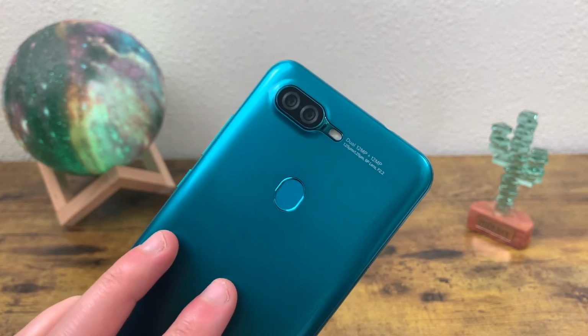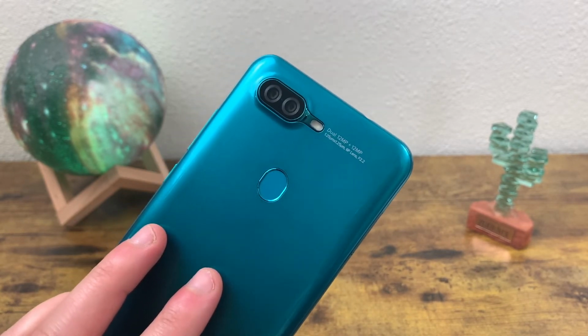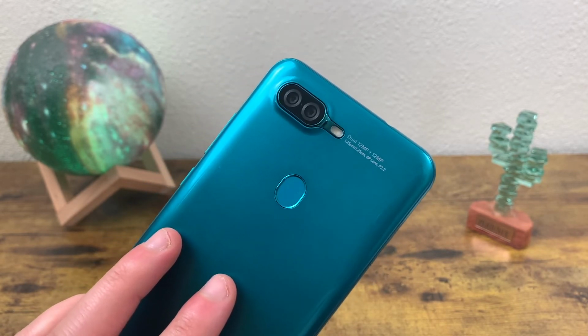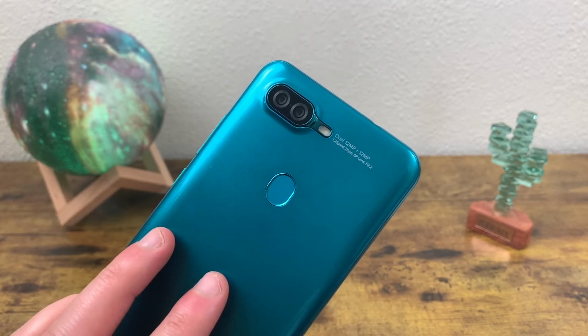So if you're a more casual user of the camera and you only take a few pictures here and there, maybe for social media or something like that, then this phone's gonna be perfectly fine. But if you're a more frequent user of the camera who uses more advanced features like an ultra wide camera, then you're gonna wanna look at a different device that has more features for the camera setup.